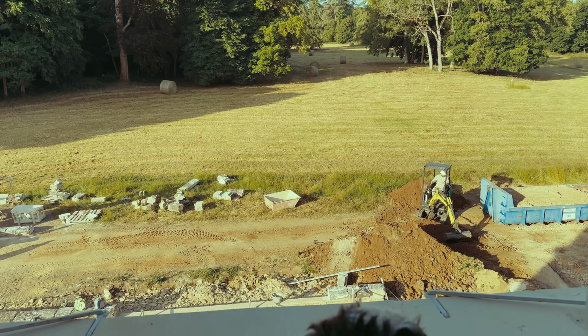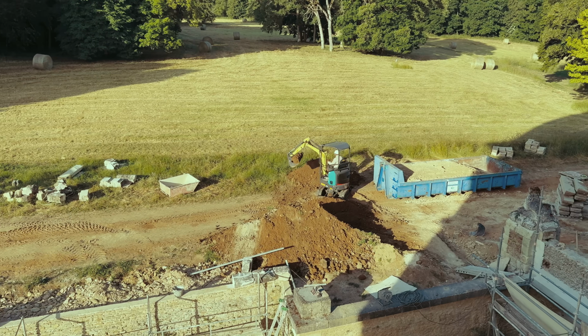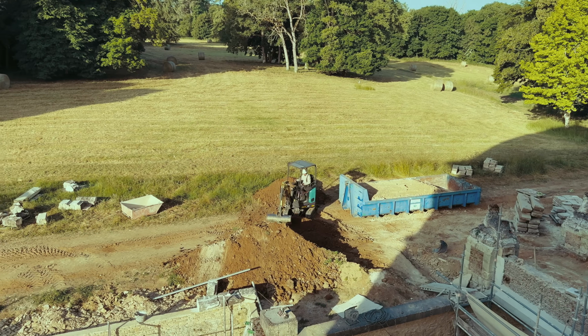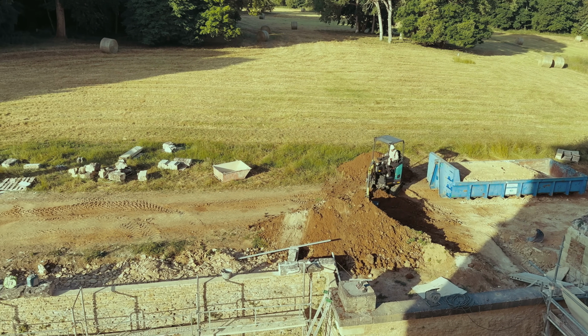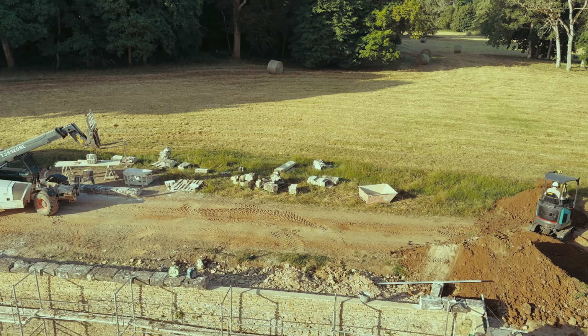As our journey to reawaken Château de Purnon continues, this week there is progress everywhere. On our majestic bridge and moat walls, inside the chateau itself, and in the domain's magnificent park.